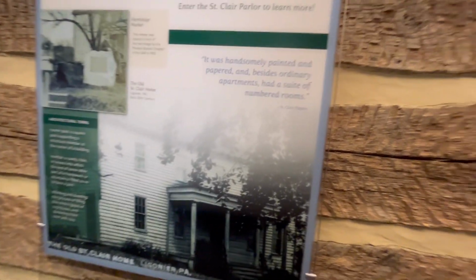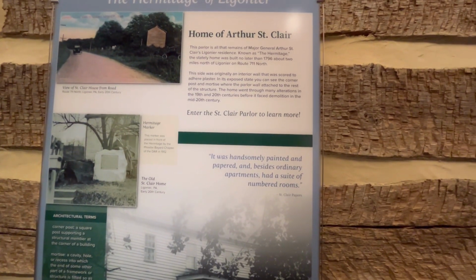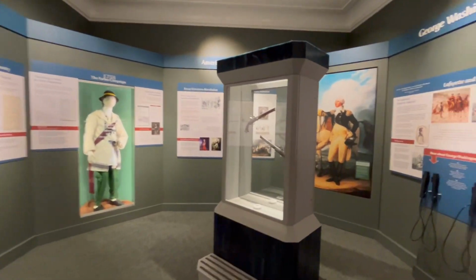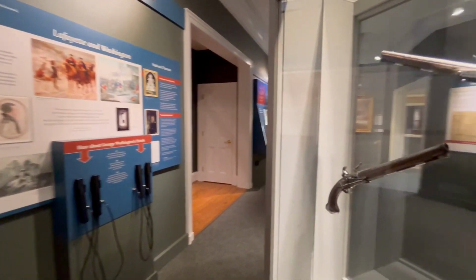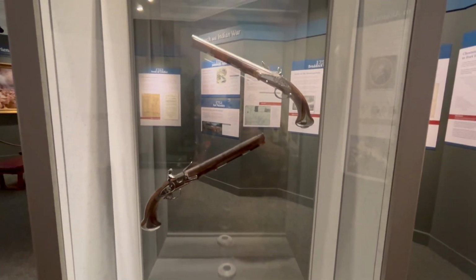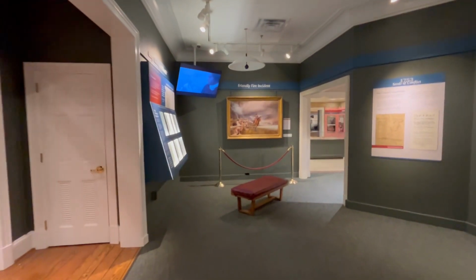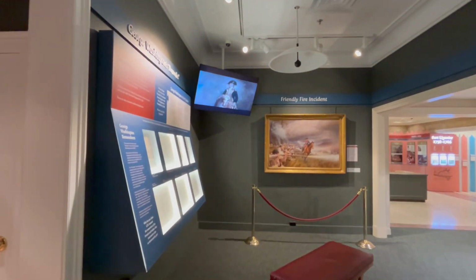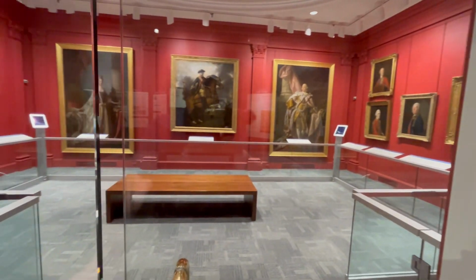Okay. The home of Arthur St. Clair, a very interesting person in history, well worth Googling. Well, the Forbes campaign. Here's a set of pistols. And George Washington's pistols. Very nice. Now, you're only getting a snippet here. I apologize for that, but we only have so much time trying to put 4 museums into one.